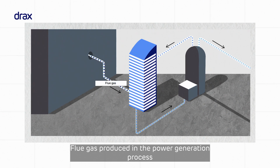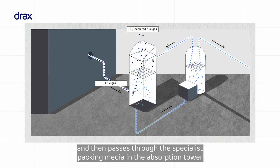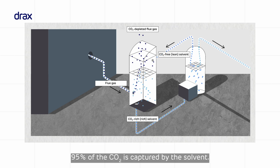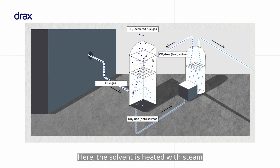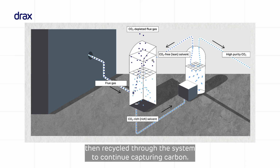Flue gas, produced in the power generation process, is directed to the CO2 capture plant. Flue gas is cooled and then passes through the specialist packing media in the absorption tower, where the solvent meets the flue gas in a counter-current configuration. 95% of the CO2 is captured by the solvent. Then, solvent containing captured CO2 is pumped into the regeneration tower. Here, the solvent is heated with steam to release a high-purity stream of CO2, while the solvent is then recycled through the system to continue capturing carbon.